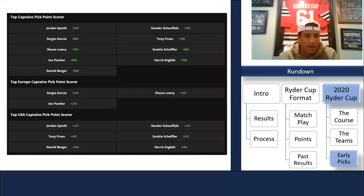And then here are some other bets that I don't want to commit to as of now. Obviously, I want to wait on the matchups, but for a top captain's pick, you got to look at Spieth because he's going to be paired with JT. I'm afraid that there might be one match where JT and Spieth don't play together. I don't know how Captain Stricker is going to figure that out. Another one to look at is Xander, going to be paired with Cantlay. I mean, that's just a great duo.